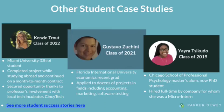Few other examples of some other students. So Kenzie, she completed a project while studying abroad and was able to leverage that into a longer term month-to-month contract, doing various marketing programs and things for the company that she did the project for. Gus, he dabbled in a lot of different things. He's a liberal arts major studying economics and has done a bunch of different projects and continues to leverage these micro internships just to figure out from a career exploration standpoint what is the best fit for him and where he wants to take his career.